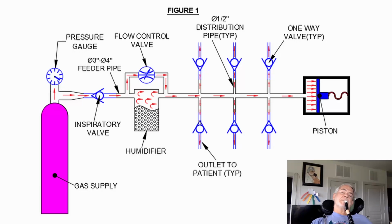Figure 1 here shows the very simplest possible design. You have a gas supply. It could be an air compressor, it could be oxygen or a mixture. And there's the inspiratory valve, the very simplest design that would open and close to regulate the pressure. The piston can be withdrawn to regulate the pressure. And then there's distribution valves, which are just simple one-way valves going out to each patient. The expiration from the patient would be through little holes in their ventilation equipment, which is the way I breathe typically. But this does not achieve the individuation that's needed. So the next figure shows a better design.